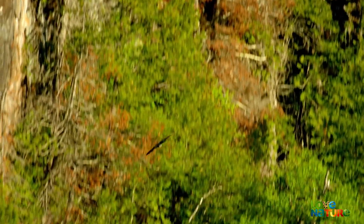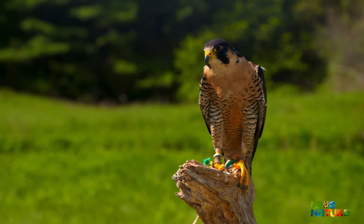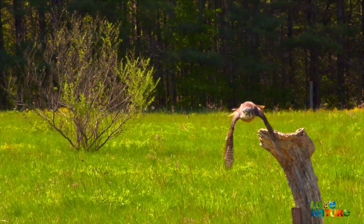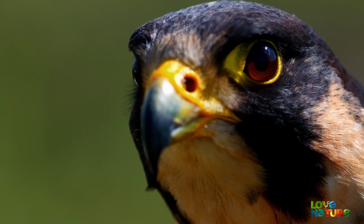But wait, there's more. As they dive, small feathers pop up on the falcon's back. This seemingly minor mid-air adjustment allows them to pick up speed while simultaneously reducing drag. Feathered missiles in the sky. Peregrine falcons move like lightning, but they're not the only ones in the family with advanced abilities.